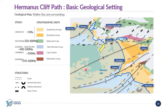This is Walker Bay. There's a major synform of Bokkeveld rocks, the uppermost units in the Cape Supergroup, and they've been preserved downfolded and downfaulted into this. We have upper shales up against granite. And then this is the area around Stanford. This then becomes the Bredasdorp sequence that goes all the way around the coastline to Bredasdorp and Arniston and further on.